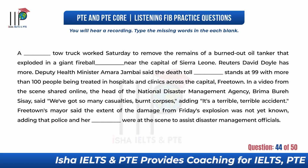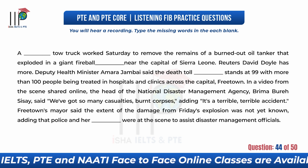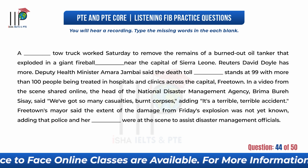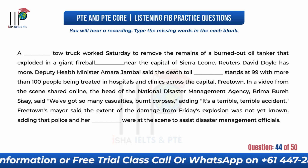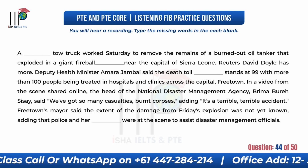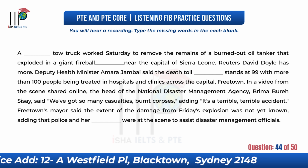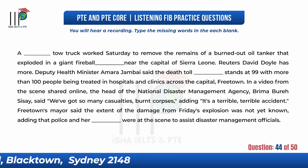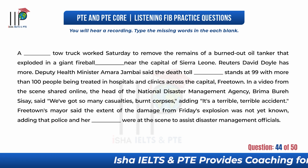A massive tow truck worked Saturday to remove the remains of a burned-out oil tanker that exploded in a giant fireball overnight near the capital of Sierra Leone. Reuters' David Doyle has more. Deputy Health Minister Amara Jambai said the death toll currently stands at 99, with more than 100 people being treated in hospitals and clinics across the capital, Freetown.